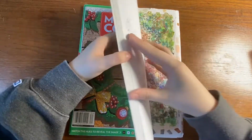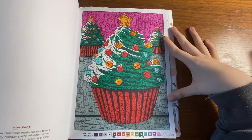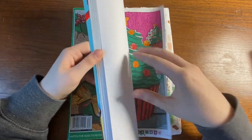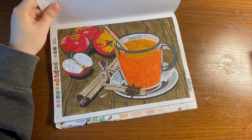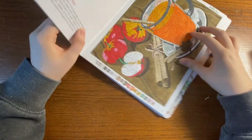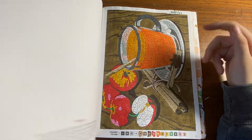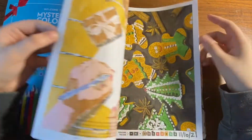Mystery Colors Christmas. Again, these were all done with either Cali Art alcohol markers, or this one was done with Staedtler brush pens. This was the first one. I'm bumping you again, I am so sorry. This was the first one that I did in this book. And these books, if you don't have the subscription when they come out, you can find them at your local Walmart or Hannaford or any local grocery store.